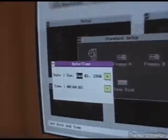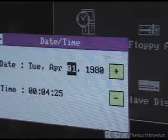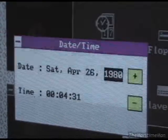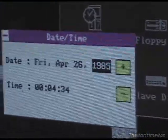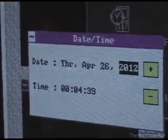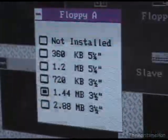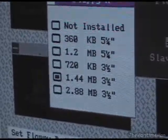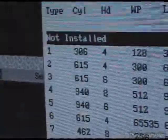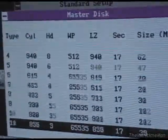Date and time. Let's go ahead and set that. It's April the 26th. Tomorrow, the day after tomorrow, is my 18th birthday. And it is 2012. A great year indeed. Hopefully this BIOS supports it. Thursday. Good. Enter. Good. Floppy A is indeed a 1.4 megabyte. Floppy B is not installed. Master disk. It says not installed. We have to tell it that something exists.